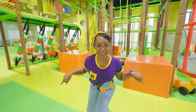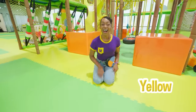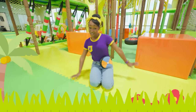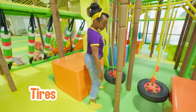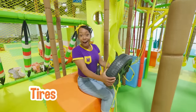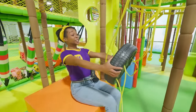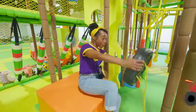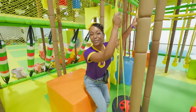Check out this jungle floor. It's green and yellow, like grass and trees and flowers, too. Oh, look at these tires. There's 2 of them, and they're very round. Let's pretend to race. Ready, set, start your engines! Whoa! Okay, okay, you won. What a speed racer.